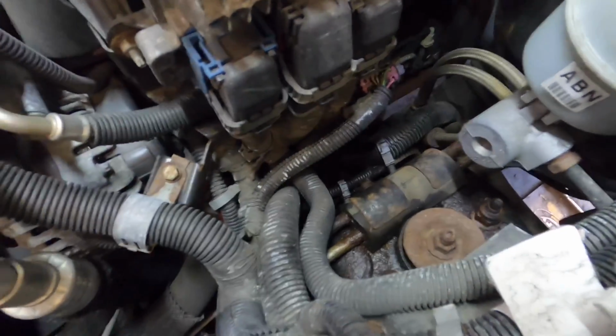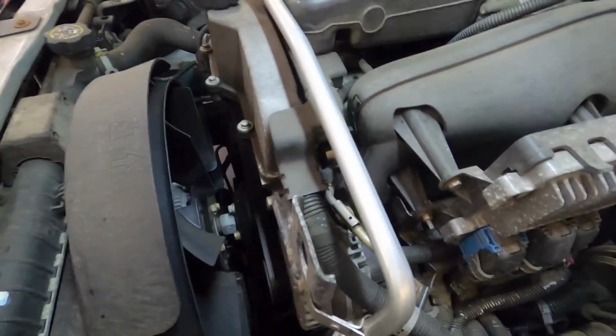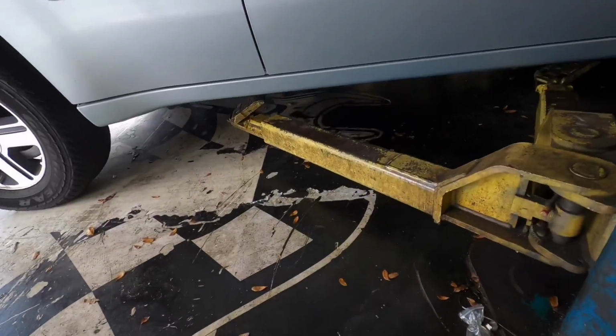They run from the rack up and over this shock mount here, down. One goes to the cooler and one runs across over to the pump. And I think the majority of this is going to happen from the bottom side. So let's get this thing lifted up. Trailblazer up.